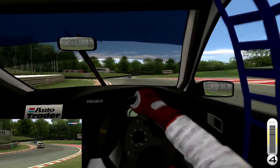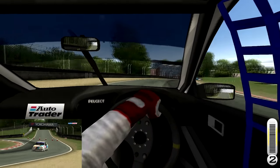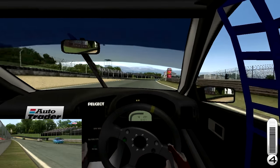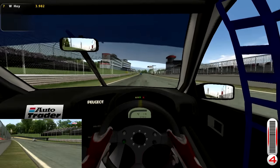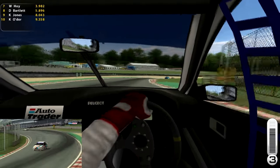And again, this race has been very clean. Everyone is behaving. There's no accidents or incidents, apart from me tagging O'Dore going into Druids. But, oh, car's going a bit wide. Pushing a little bit. But so far, so good. Still in the top 8. And we've gained 2 seconds on the lead.